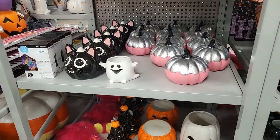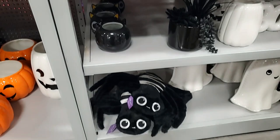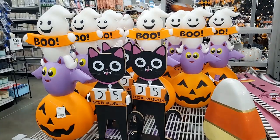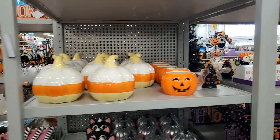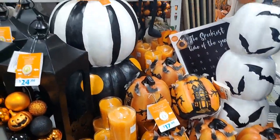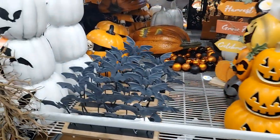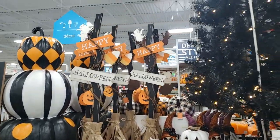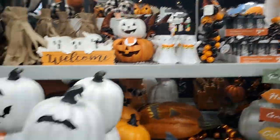They have all the cutesy things here. I showed on my last video, but I have to give you a glimpse, right, of the cutesy stuff. Cute spider. I love this. I love this countdown. The prices and all this stuff is on my last video here. That welcome sign. So many cute things. More of kind of the cutesy type things. Not so terrifyingly scary. Like I said, all of these sections are going to be on my last video if you want to see the prices and more details.